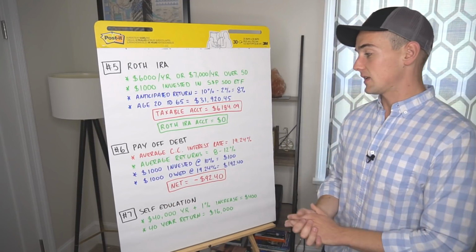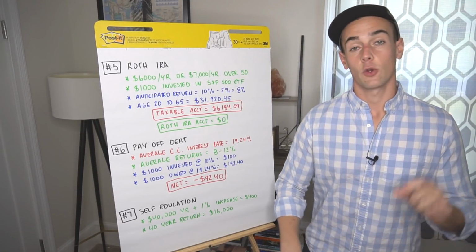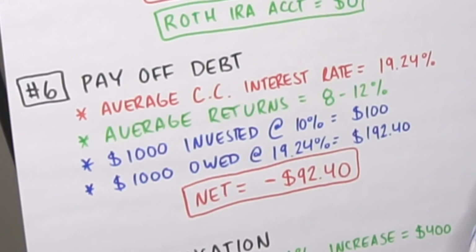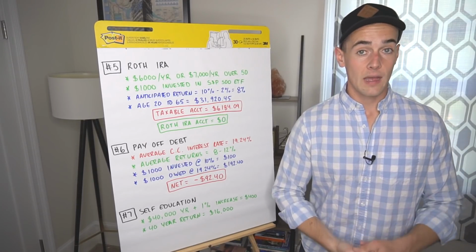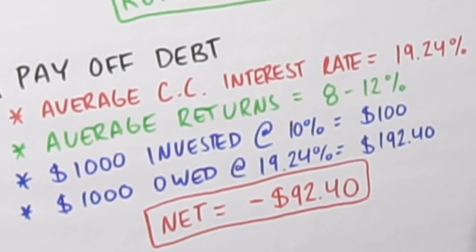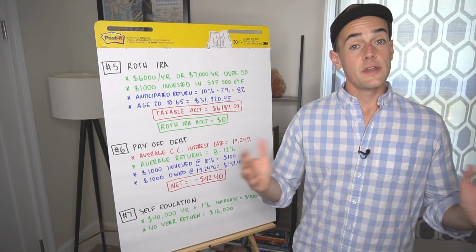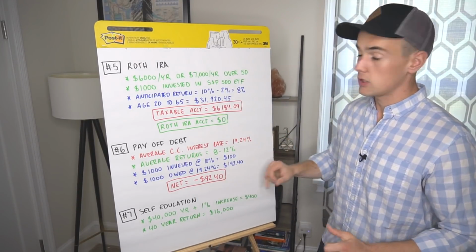So just to show you guys an example of this, let's say you put $1,000 into the stock market and earned that 10% return. Well, you've now earned $100 on your $1,000 investment. Now, on the other hand, let's say you also carry a $1,000 balance on your credit card at 19.24% interest. Well, you also paid $192.40 of interest throughout that 1 year. So the net or the profitability of this is actually a loss of $92.40.